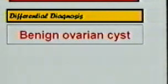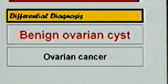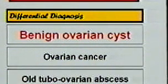Differential diagnosis: benign ovarian cyst, ovarian cancer. Is she in the age group? Sure she is. Old tubal ovarian abscess. Now, let's just look at this. It's a simple cyst. It's fluid-filled. There's no septations, no calcifications. What's the likelihood that this is cancer? What is the most common cancer? Ovarian cancer.